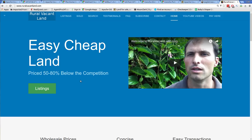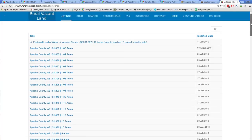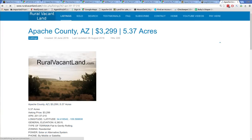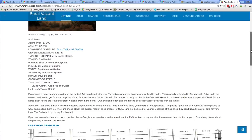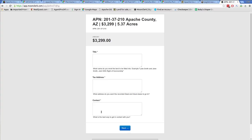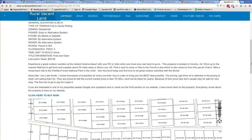So back to my website, ruralvacantland.com, where you can find a whole bunch of different properties for real cheap. And you can just check out online. For instance, this particular property, if we go to the listing of it, it'll be $1,899 by the time you look at it. But this Apache County, 5.37 acres. You just scroll down and there's a click here to buy now button, and you can check out online. You put your information in there and hit next, and put your credit card information in, and the property's yours. You don't have to go through all the regular bureaucracy of the real estate system. Just boil it all down to buying the property, making it easy.